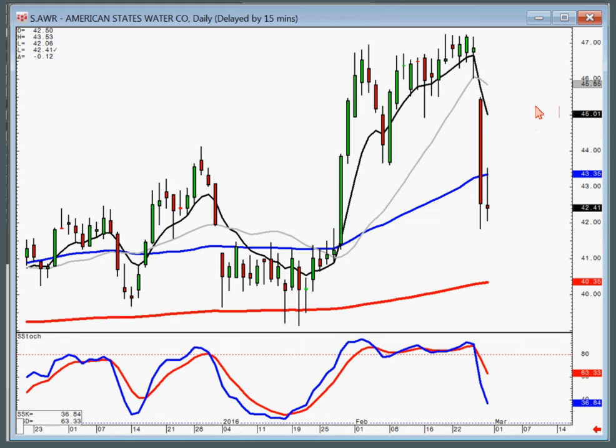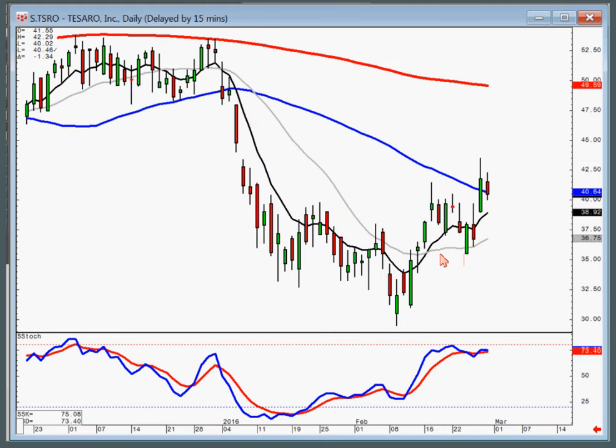AWR, get ready to short this one on any weakness tomorrow. A lower open would give you another opportunity for a bearish doji sandwich, which could make the 200-day moving average your likely target, even in tomorrow's trading. Tesoro needs to open positive. If it opens lower, you're going to have a bobble set up.